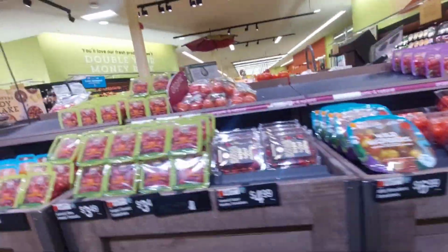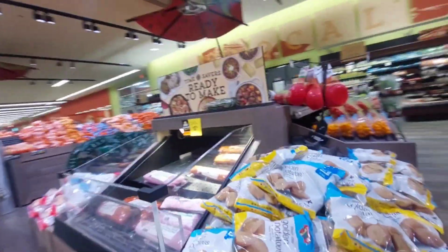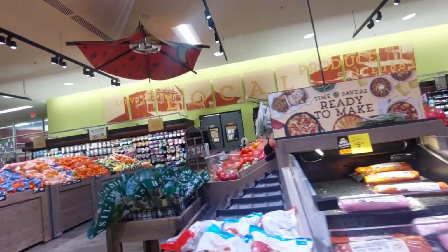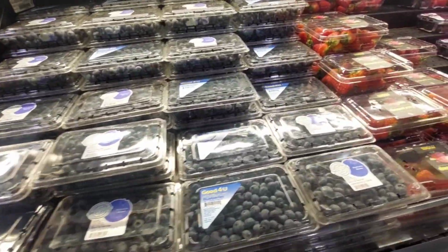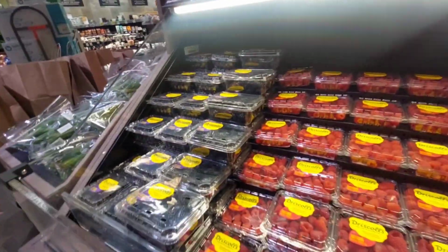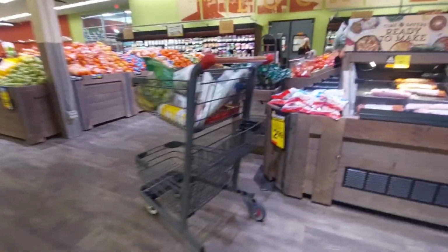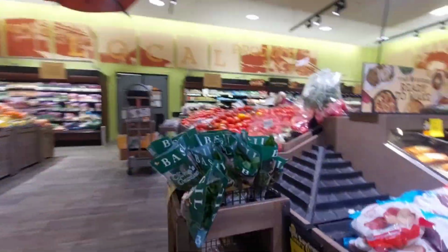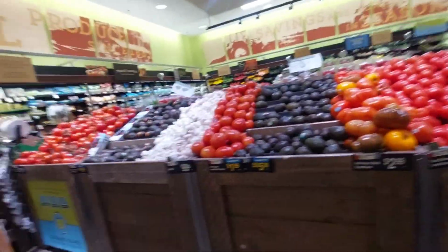Here's some spices which you can plant if it's warm, or keep on the windowsill if you get enough sunlight, and you keep getting that spice. Potatoes ready to make. Look at the prices of berries there. I assume these are either from other countries or they're hydroponically grown, but these are quite pricey right now. We bought some when they were on sale. It looks like $6.49 for that container of blackberries. That's quite a bit. And they don't taste as good as well. Blackberries, they still taste good, but not as good.